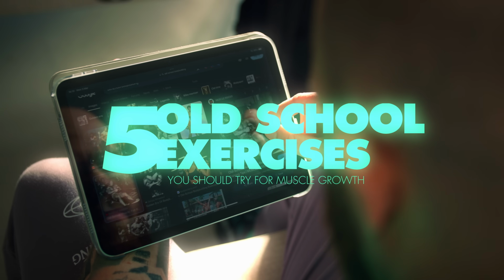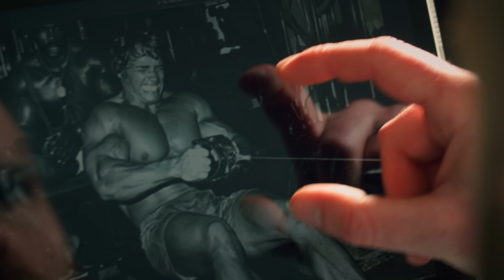Here's 5 old school exercises I think you should try for muscle growth. Now, don't get me wrong, the basics always come first. Lengthen partials, 52 sets, and lengthen partials again.